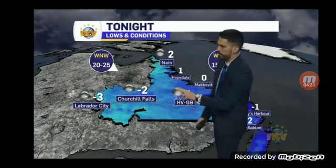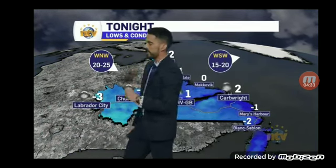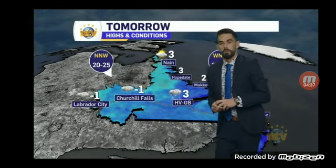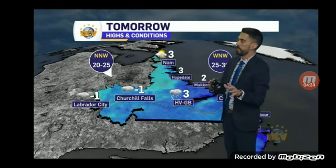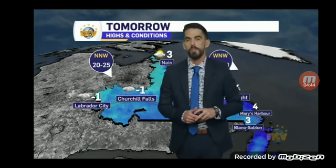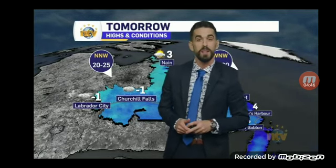We'll finish things off in Labrador, where it is -2 in Churchill Falls, -3 in Labrador City, 2 degrees in Cartwright, all around the board. Looks like there's a chance of some flurries, and we'll get into those details a little bit later as well. It is a 3 degree daytime high tomorrow for Happy Valley-Goose Bay, and a dash there, -1 for Churchill Falls and Labrador City. Amanda?